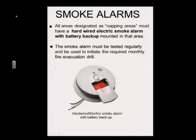Any room or area you intend to use as the nap area must have a hardwired AC-powered smoke alarm with battery backup in that area. If you plan to use your dining room as the nap area, then a hardwired AC-powered smoke alarm with battery backup must be installed in that room. AC-powered means that the smoke alarm must be tied to the home's electrical system.